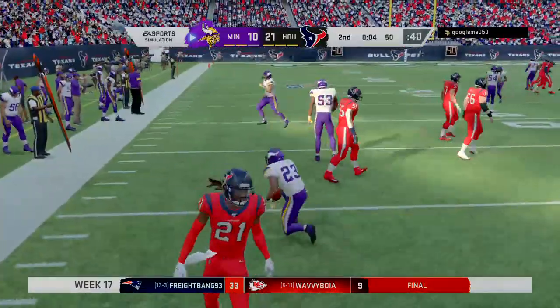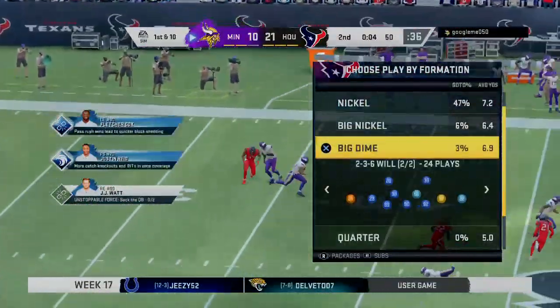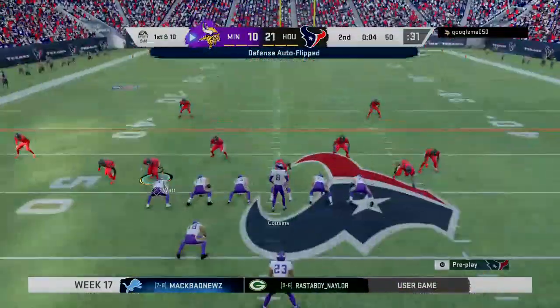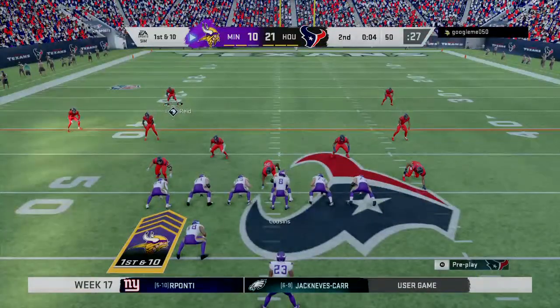A very good return there. Give him an even 20 yards. And there'll be time for maybe one final play before halftime. They've got good starting field position as they come up here 1st and 10, right at the 50-yard line.